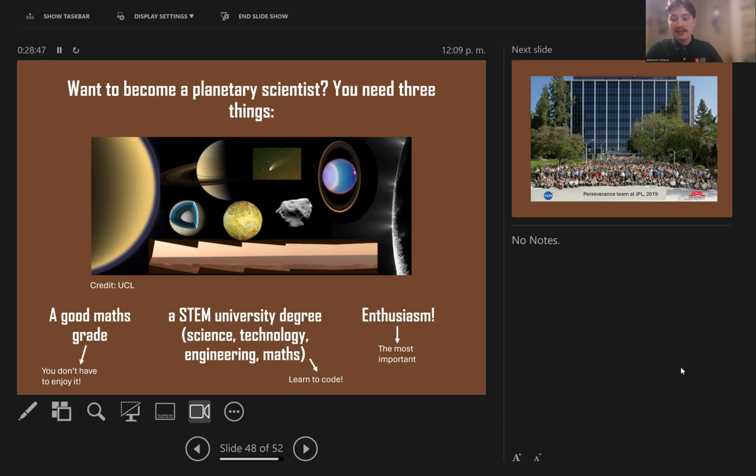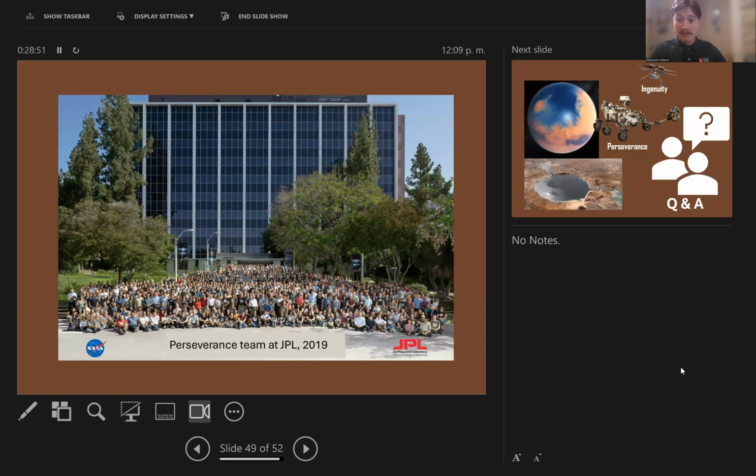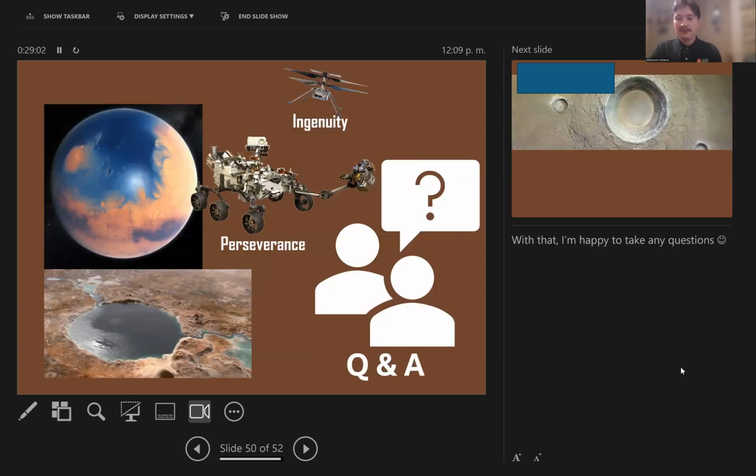So that's all I have to say. Here's the whole team, including all the engineers, not just the scientists. So you can see there's hundreds and hundreds of them. And that will wrap it up for my talk today. So here's some images to leave you with. We now know that Mars was covered in water in its past. It could have hosted life. We found that out with Perseverance and its little helicopter Ingenuity. And with that, I am happy to take any questions you guys have.